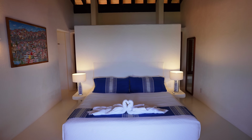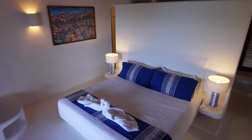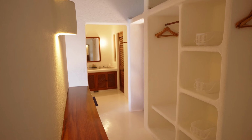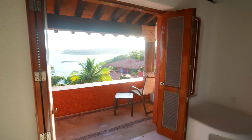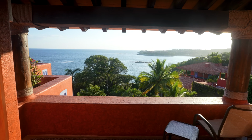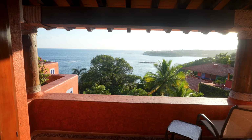So the beds are built in, and every bedroom has a balcony. Well, that's good, you get the view. Yeah, you wake up here and you look out that door. That's pretty awesome. That is so cool. It is relaxing.